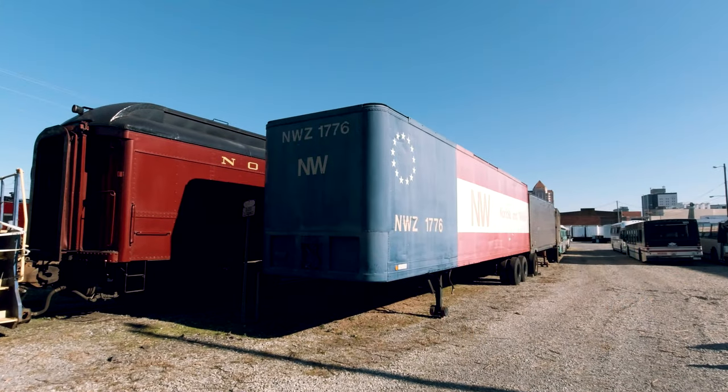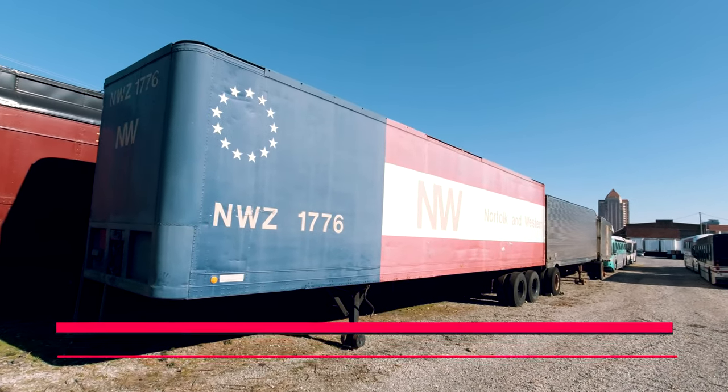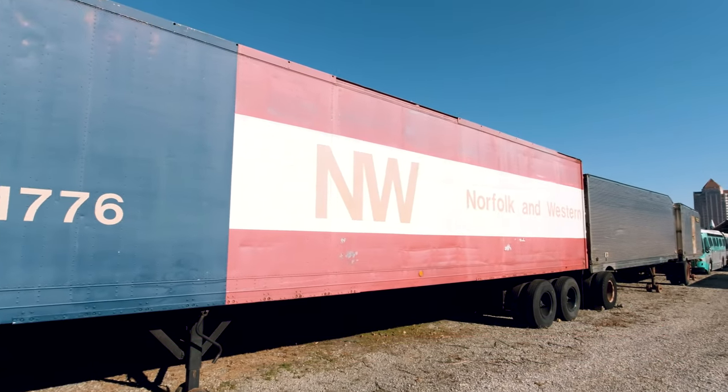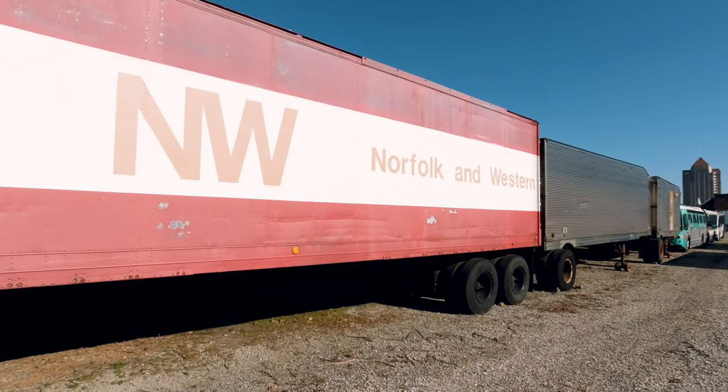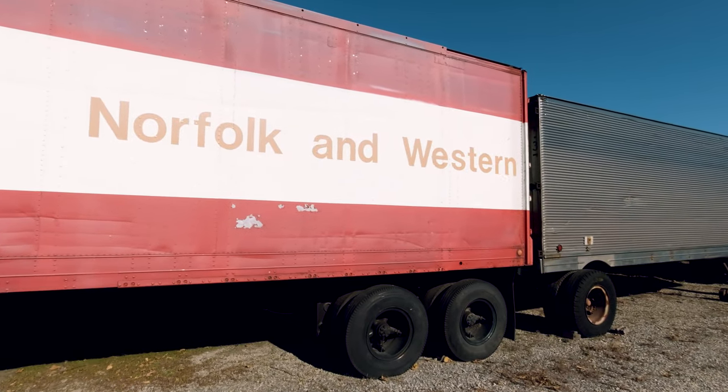This was the trailer that I noted earlier being painted for the bicentennial. This is NWZ. Any trailers that don't have flanged wheels, like the railroad wheels, get a reporting mark with a Z at the end.